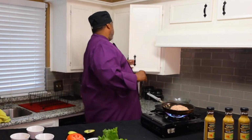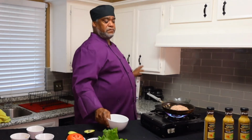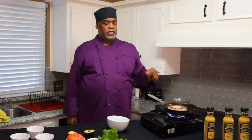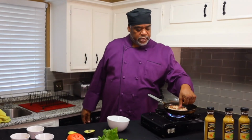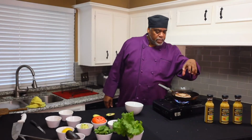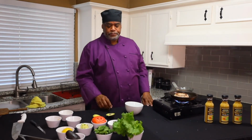So here in Texas, avocados are expensive. So now we got our burger. We're going to flip our burger and put just a little press down on it, so we create some air in the meat so it won't shrink up. Okay, so we're going to let that go.